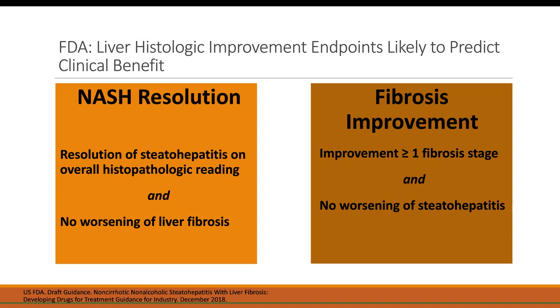So to overcome that and to encourage drug development, there is this unique opportunity to do what's called Subpart H approval. And that means that if you hit a surrogate endpoint, which is a surrogate for a long-term outcome, that you will be conditionally approved to sell your drug, and you still have to go on and show that the drug impacts how a patient feels, functions, or survives, but you're able to market and sell your drug in the intervening period. So the 2 Subpart H approvable endpoints currently are liver biopsy based, NASH resolution, or fibrosis improvement.